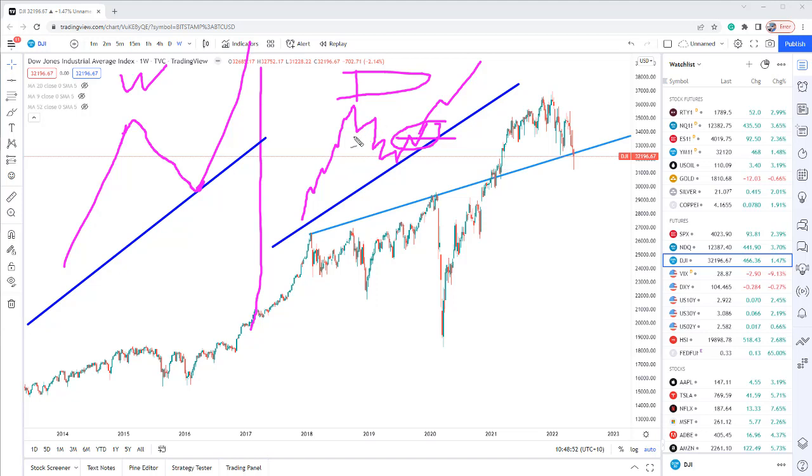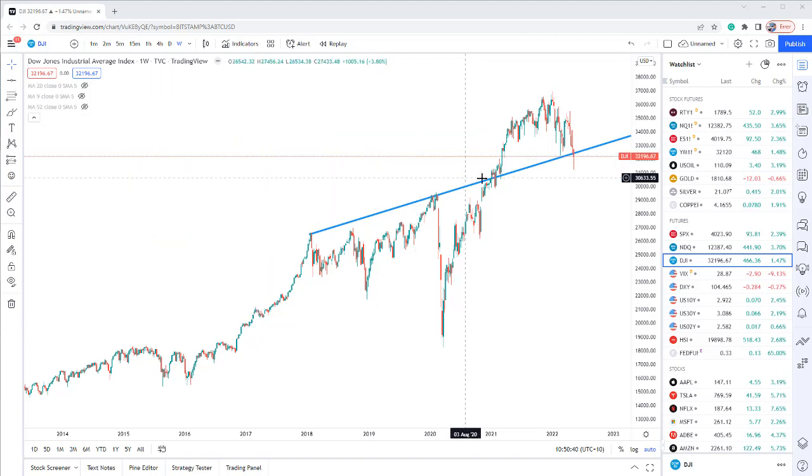But the thing is this, guys, this is advanced, right? So we're seeing the big long-term support, and then we're saying, okay, daily chart, we want to start to see that daily chart kick in to give it this point through here, right? And so you can see what exactly happened there.